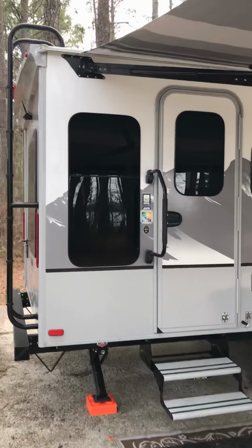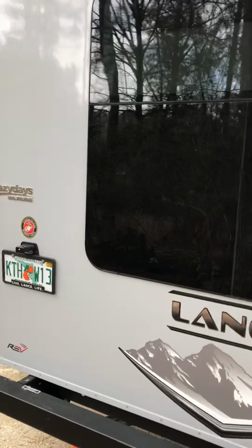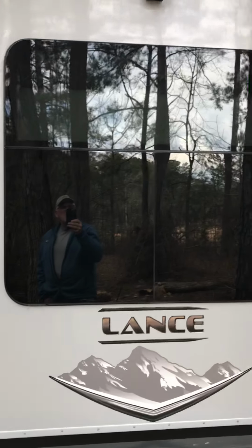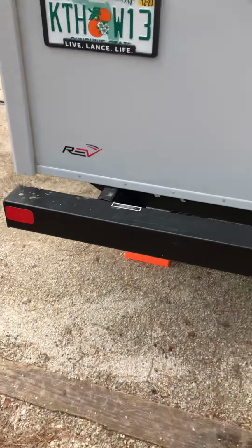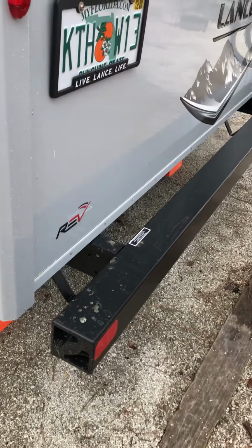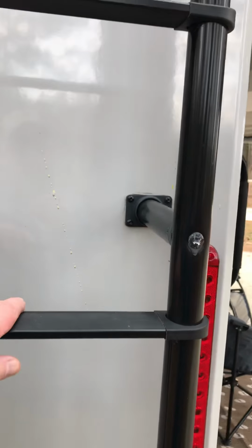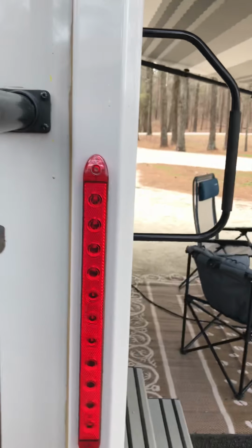We like those a lot because on the back side there is a nice big window, so you can sit in there where the chairs are and look out the back. It came with a backup camera and of course the standard bumper with the place to store the sewer hose inside. And the good thing about all the Lances that I've found are these ladders. They're really sturdy. I haven't seen any that were anywhere near this on most of the other units we looked at. So it's got the keyless entry.